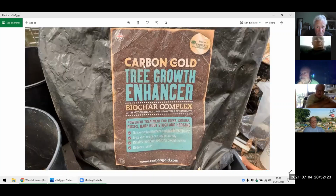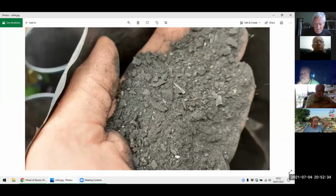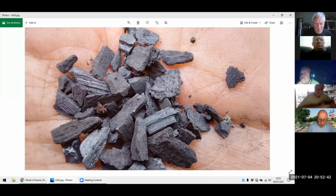They are Carbon Gold. But they also do one for trees, fruit trees, and they gave me this bag years ago. I forgot I got it. So obviously I'm going to use it. Carbon Gold. And basically, if I can get on the next picture. There we are. Those are the big lumps. Obviously, I've zoomed in, but these hang on to everything. Rowley will explain it better when he does his little talk.